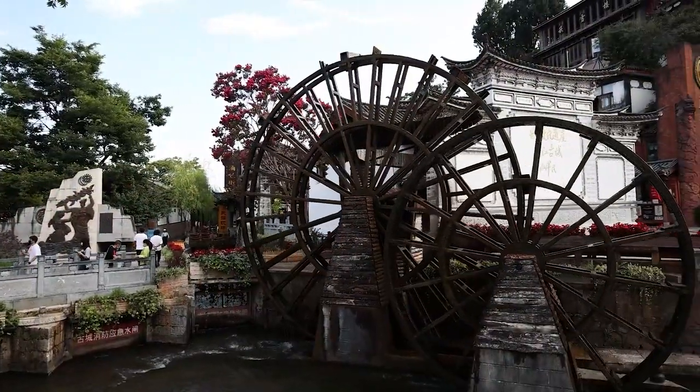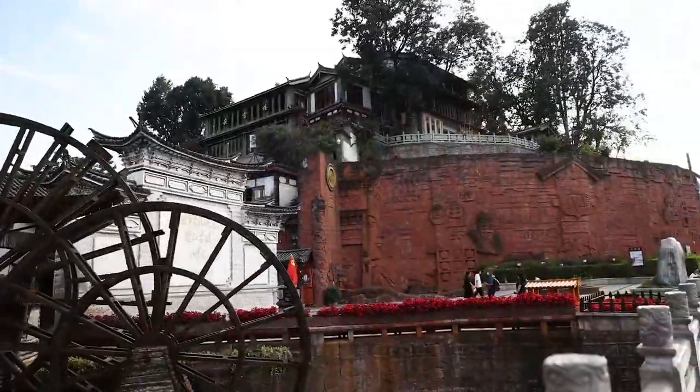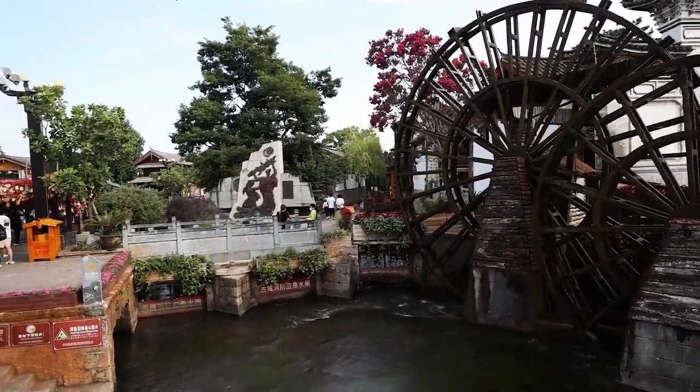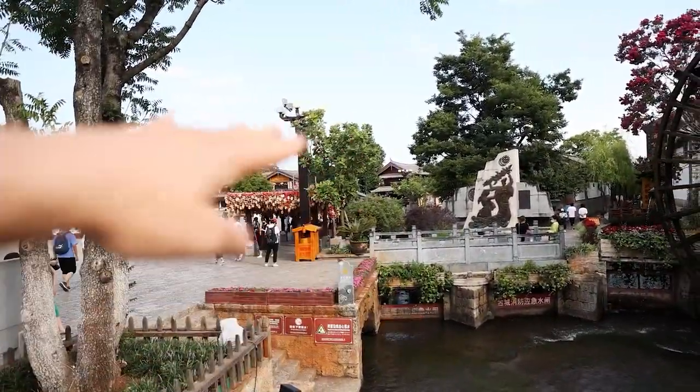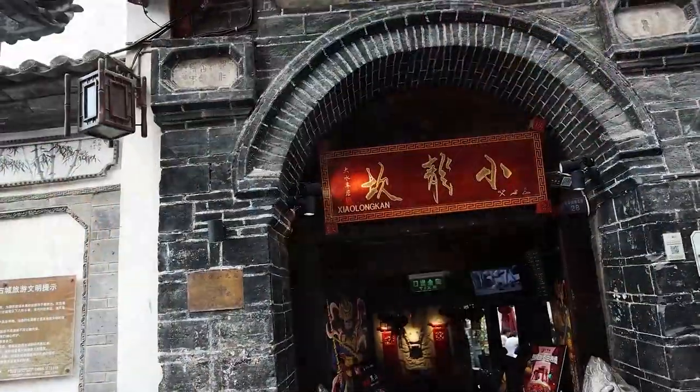Yeah, I can definitely see where this got on the World Heritage List from UNESCO. Really pretty, quite unique, that is for sure. And the water starts here and goes all the way down there. Okay, so now we're gonna follow the tour guide and continue this way. Get the flag waving in the wind. So a nice place there.